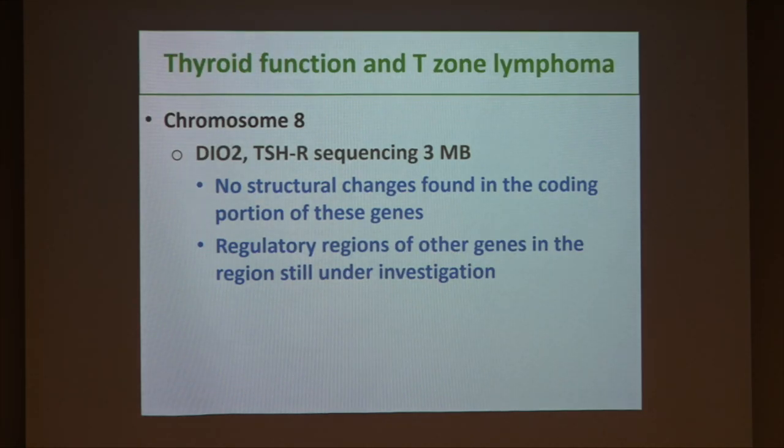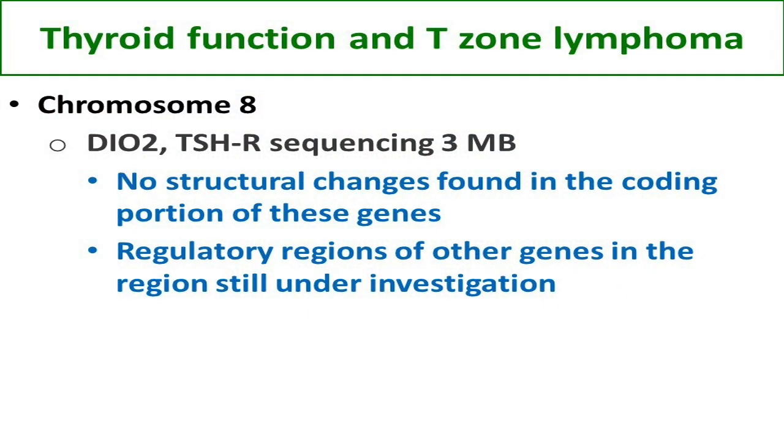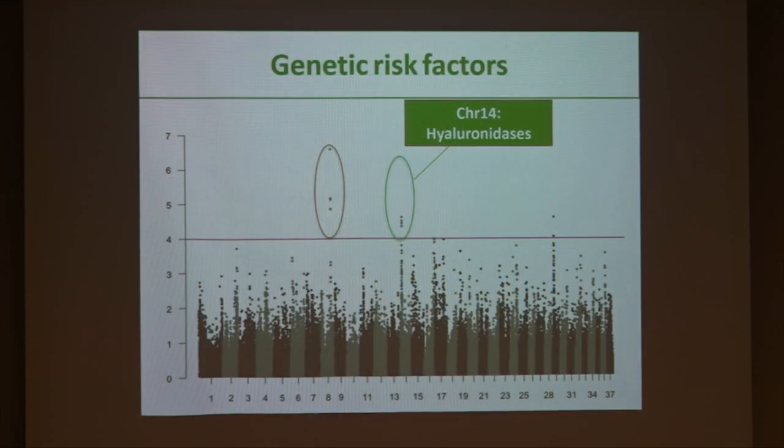So when we looked in that region, chromosome 8, we found two genes that are related to thyroid function. We've actually gone on and sequenced this whole region. We don't find any coding changes in those two genes. So this is still a work in progress as to what that association looked like. And I don't have a hypothesis for why hypothyroidism would be protective for T-zone lymphoma. So we're still cogitating on that. The second area that we found that was associated was this region on chromosome 14.